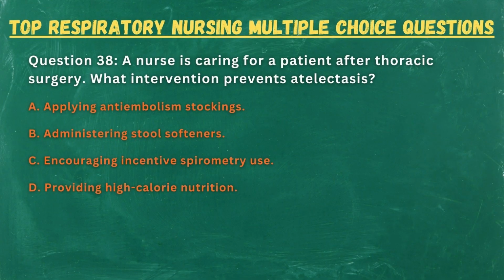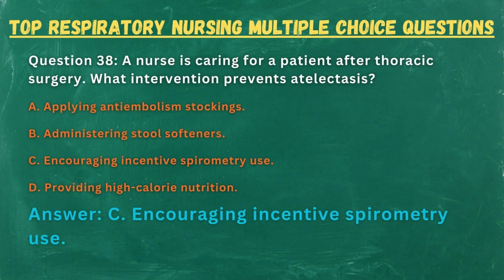Question 38. A nurse is caring for a patient after thoracic surgery. What intervention prevents atelectasis? A. Applying anti-embolism stockings. B. Administering stool softeners. C. Encouraging incentive spirometry use. D. Providing high-calorie nutrition. Answer: C. Encouraging incentive spirometry use.